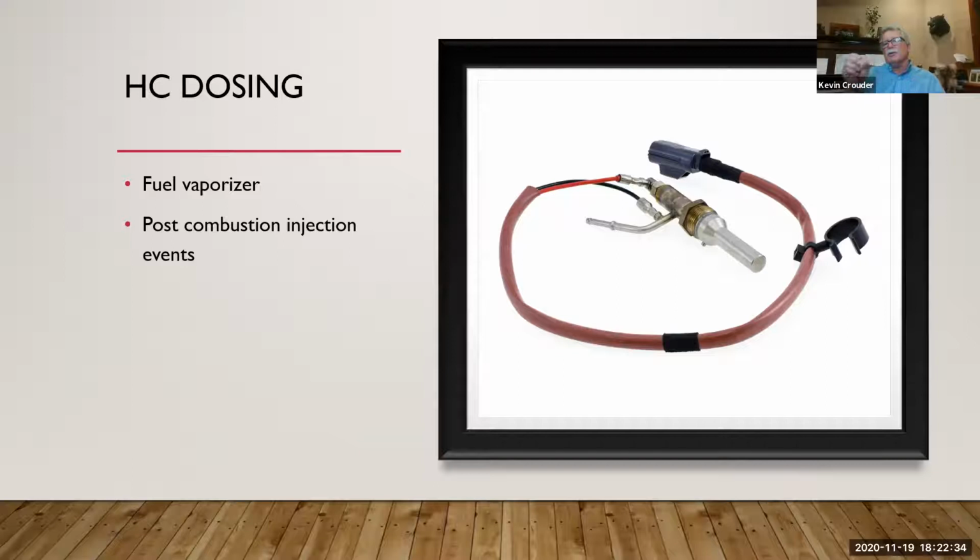Well, what we're going to do is fire that injector when it's on its exhaust stroke, when it's pushing the exhaust out. We can give it a shot of fuel, and we can push that out of the cylinder, and we're going to put our diesel fuel in the exhaust there. It's called a post combustion injection event. On the 6.4, we did that with all 8 injectors, and it worked fine for what we wanted it to do.